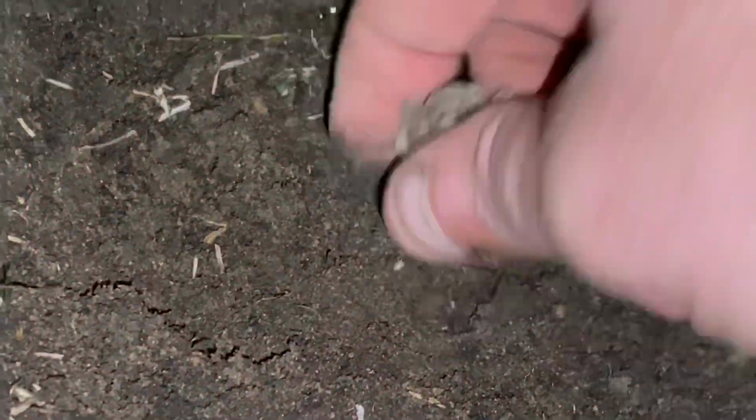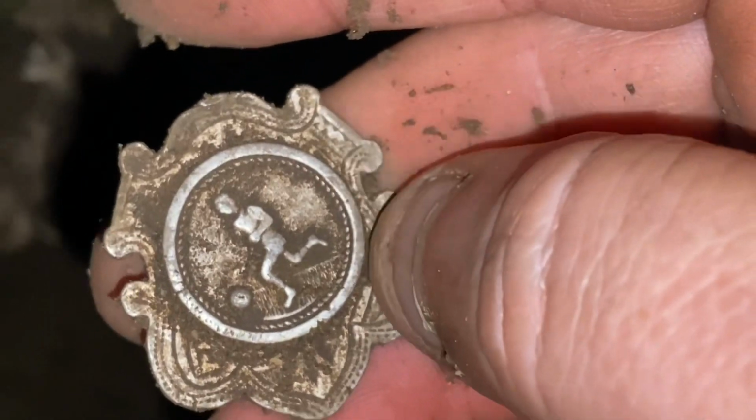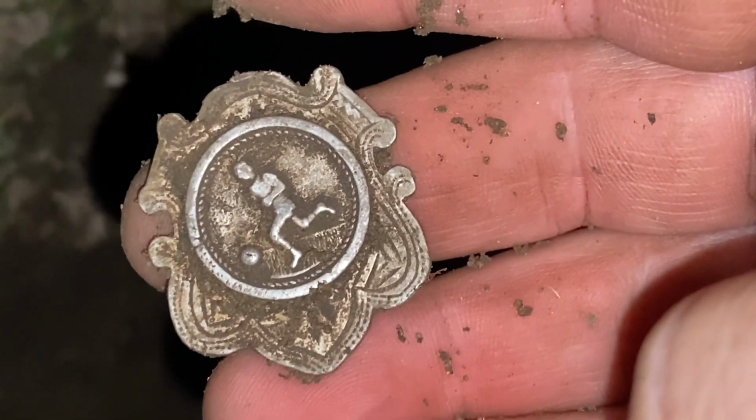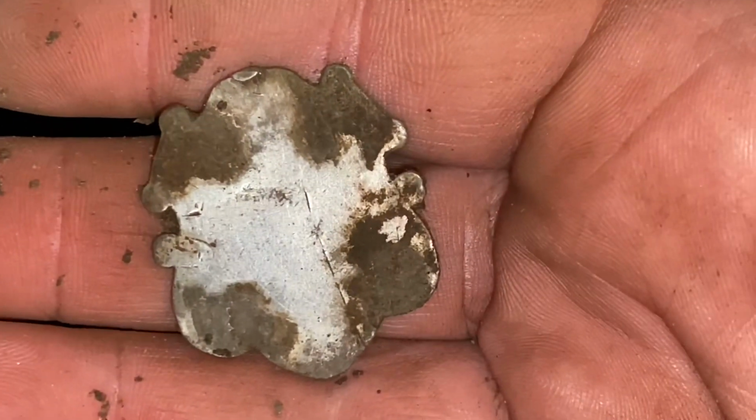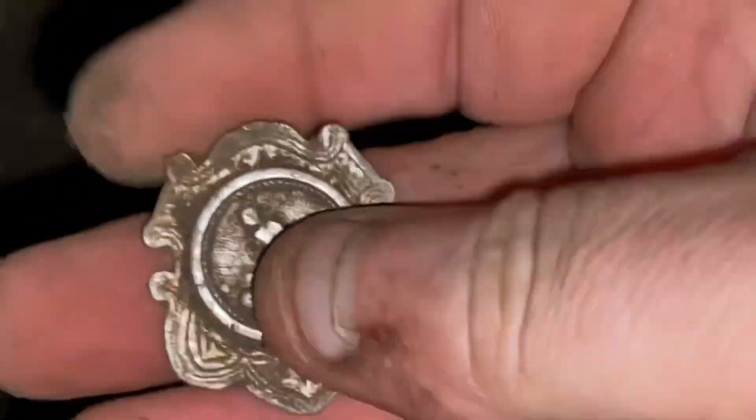Alright guys, we've got something in the hole here. I can see it, let's pull it out together and see what we've got. Oh, it's a medal, a medallion or something, I don't know what it is. Oh, look at the detail. Hand engraved. Oh, what a beauty. Soccer, football, fob medallion or something. That's really cool. Nice. Get a photo of that.